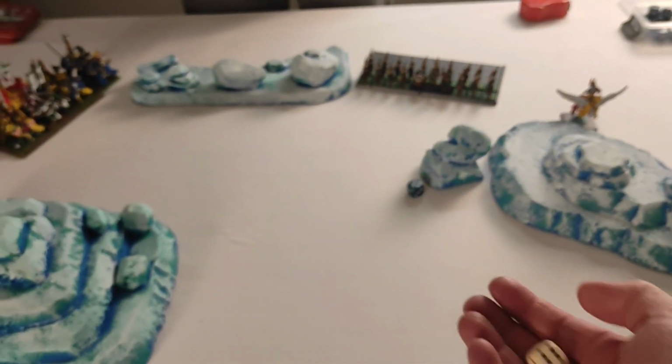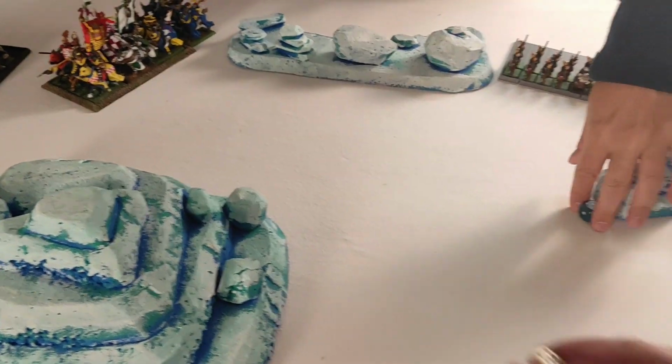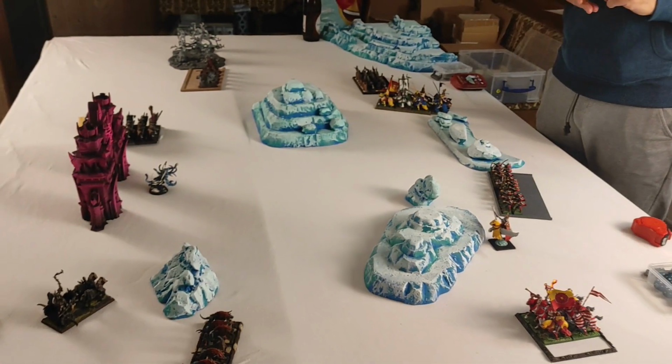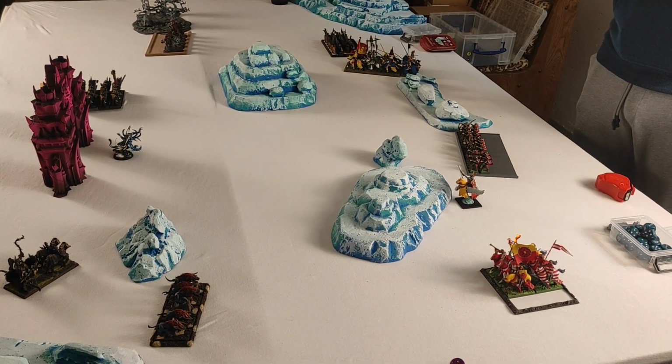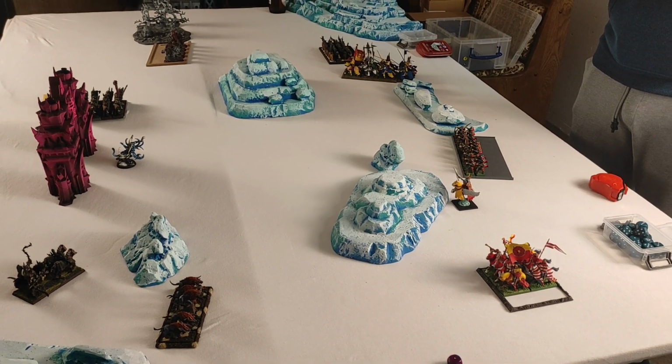Okay, let's roll for the start. I got +1 and I've got 5 + 1 is 6. Okay, so the Bretonians go first. Go first in principle, but I of course pray in order to get the blessing of the Lady, so I get some kind of ward saves during battle. So you start.